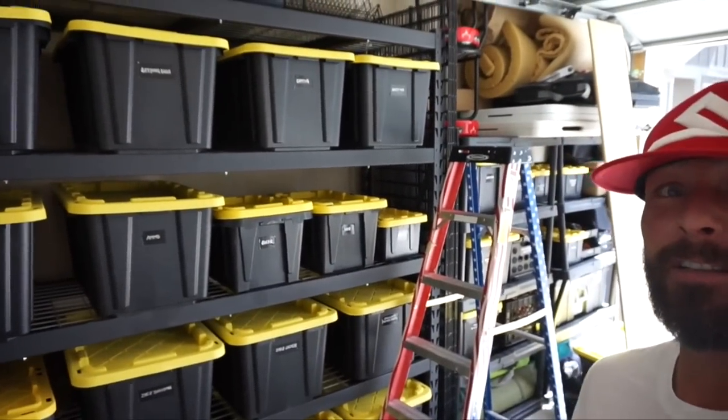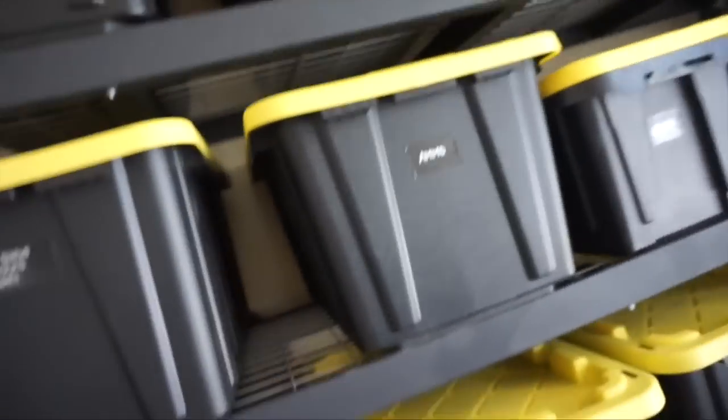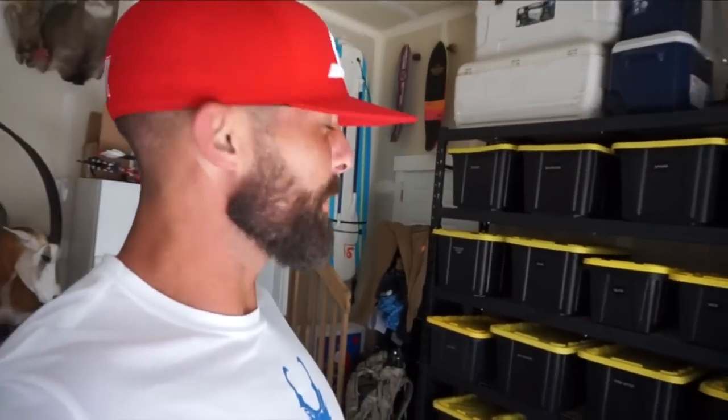Okay, so now we're in the garage. This is what your garage looks like when you marry into an OCD, super organized, awesome chick. She's got it all. Mattresses, I mean, all of our gear, so well laid out. Stuff that I would never even imagine. It looks a lot like Bryce DeForest's house. If you saw that hit list, he's got the same bins, but turned out pretty cool.